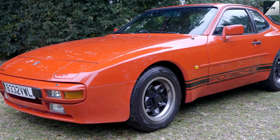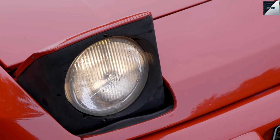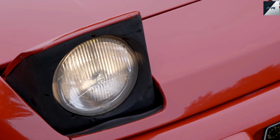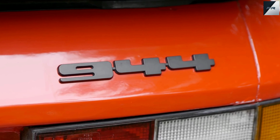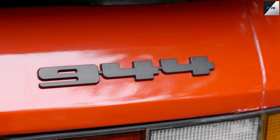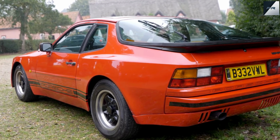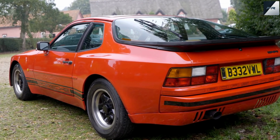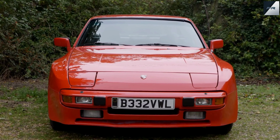The 944 boasted a perfect 50/50 weight distribution, achieved through its front engine, rear-wheel drive layout paired with a rear transaxle. This configuration made the 944 incredibly agile and stable, whether it was carving through mountain roads or taking on tight corners at the track. Enthusiasts often described it as one of the best-handling cars of its time, a sports car that didn't just deliver speed but also a sense of control that inspired confidence in the driver.